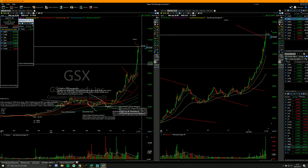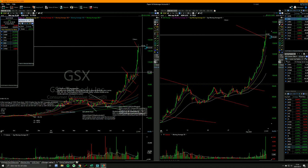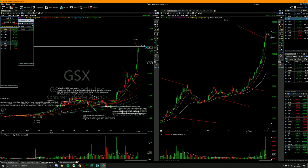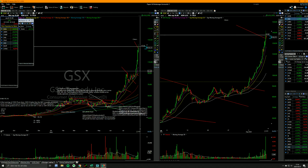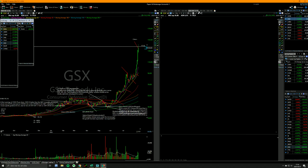GSX is not as extended. No, GSX is almost as extended. But this thing too, once it finally pulls back, could very easily pull back like 15, 20, maybe even 30%, in a few days or a week, couple of weeks. Once it starts pulling back.